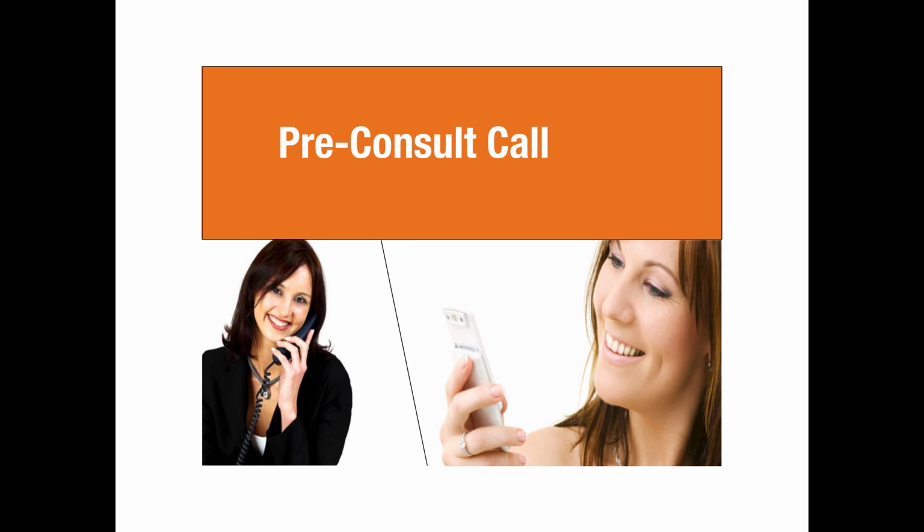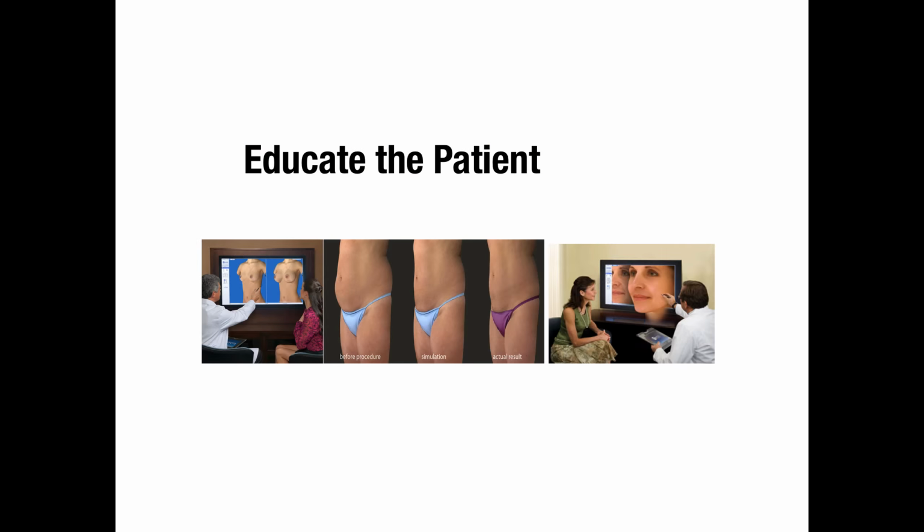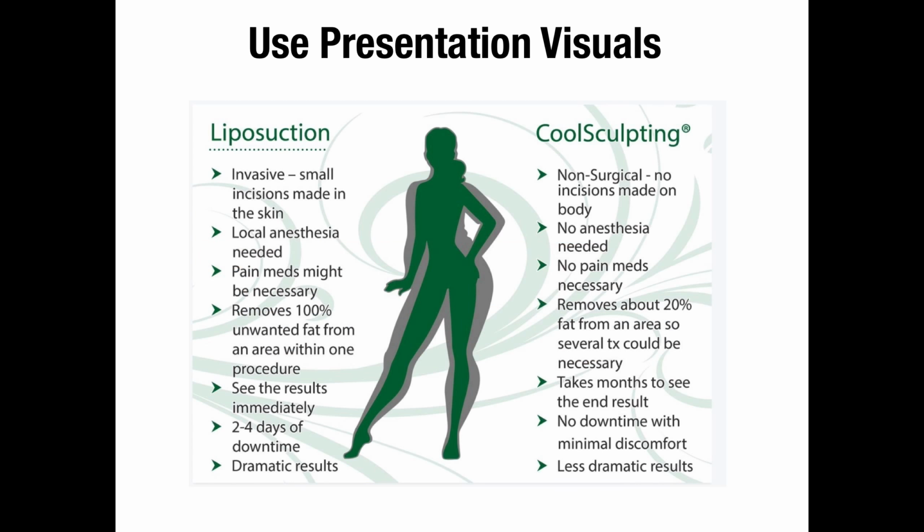Also, have your coordinator make a pre-consult call. This will help avoid the usual objections you get at the end of the consultation, since you're addressing them now at the beginning. And educate the patient using simulators and computer imaging. In my book, 96% of patients liked these visual tools. And then use presentation visuals. For example, if the patient is confused about moving forward with liposuction versus cool sculpting, let's say, have a graphic explaining the differences. That will help them get a decision made rather than say, I don't know, I better research this some more.